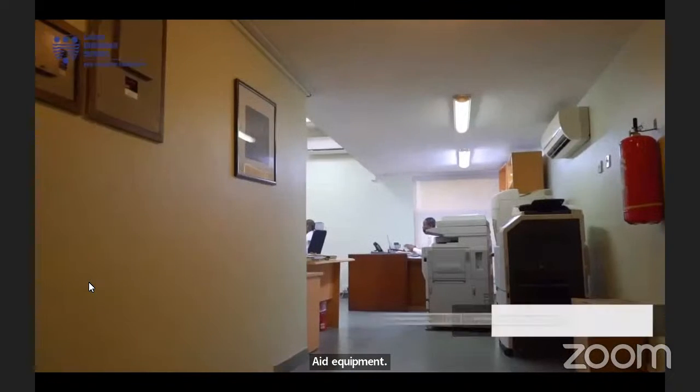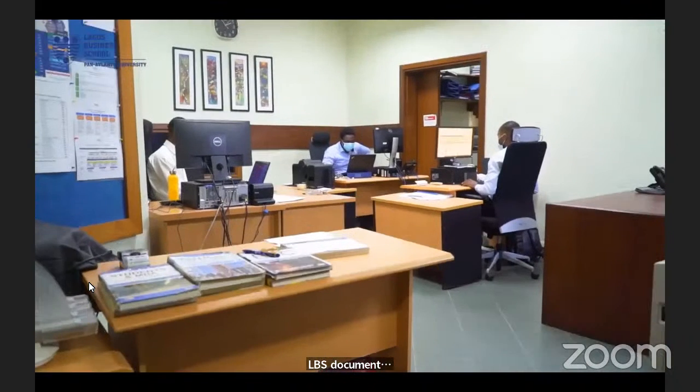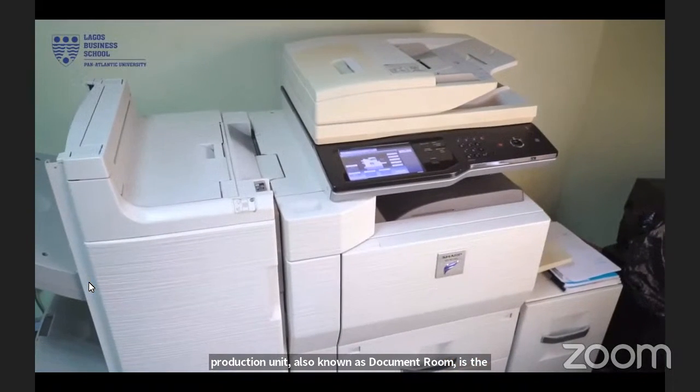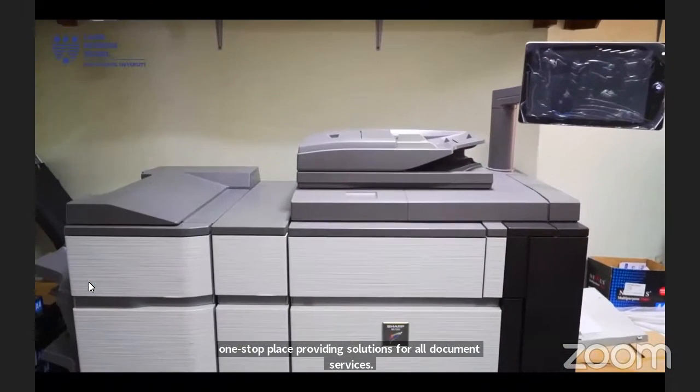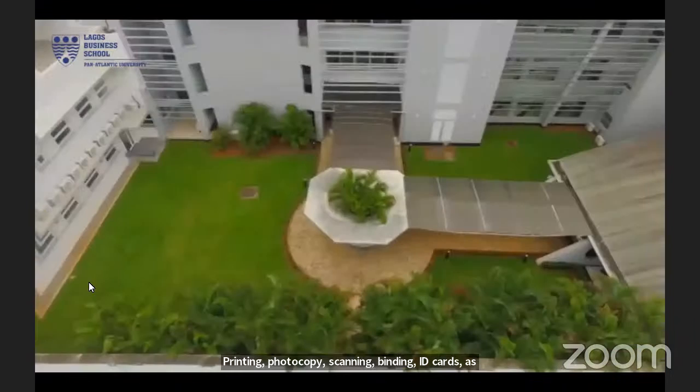The LBS Document and Production Unit, also known as the Document Room, is the one-stop place providing solutions for all document services: printing, photocopy, scanning, binding, ID cards, as well as sourcing of study materials for learners and faculty.